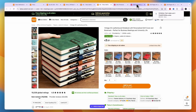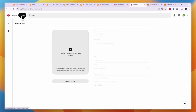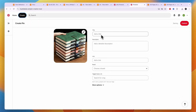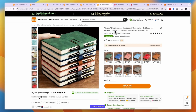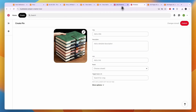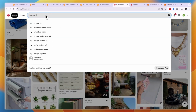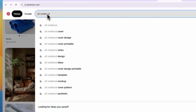So after doing that, you want to open up Pinterest, and then we are going to create a pin. So click create in the top left. From here you can just drag in the download that we just did. So then you will see it right here. And now it's important to have a title that people are actually searching for. Now this specific product is an A5 notebook, so you can see vintage A5 leather bound notebook. So then what I recommend is open up Pinterest and search for vintage A5, and then usually you will find something. Now with the word vintage there's nothing, so if I just remove that, you can see A5 notebook.